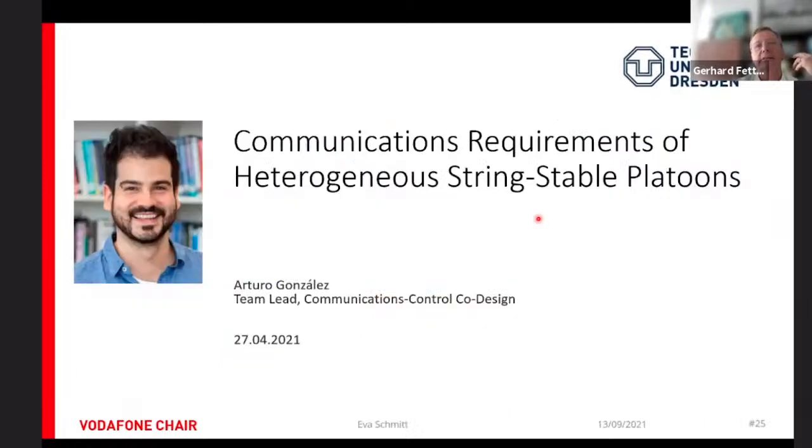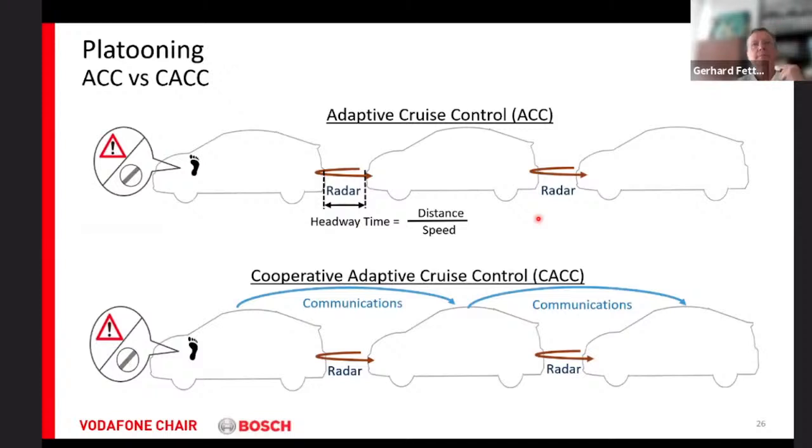We have to look at this in terms of communication control co-design. So I have a team working on this. Let's look at what Arturo is doing. You were talking about this kind of model predictive control over a lossy and packet lossy latency prone wireless link, and in the sense of adaptive cruise control.